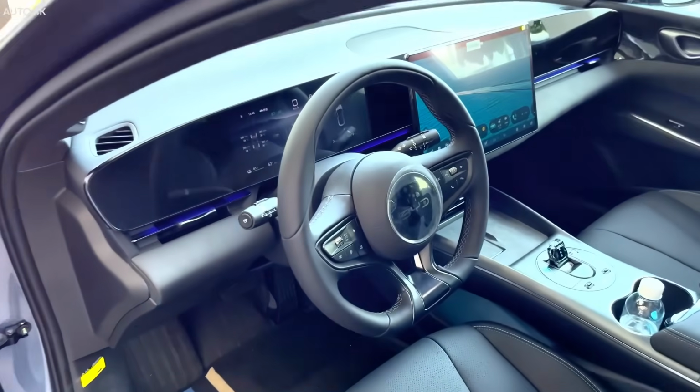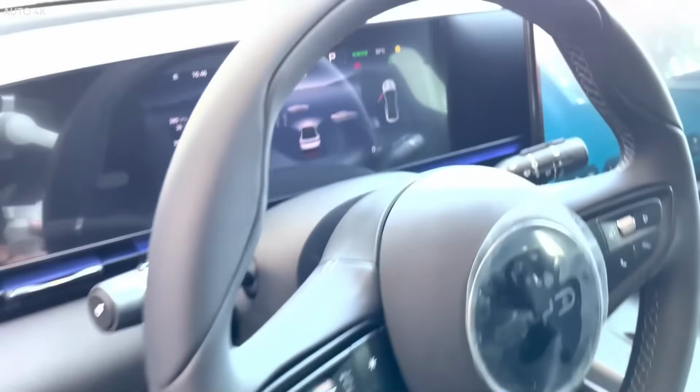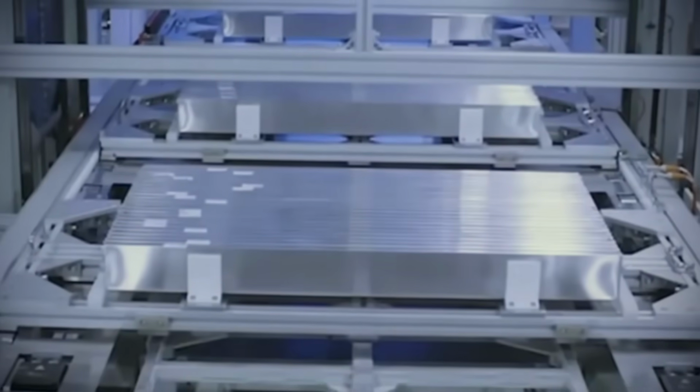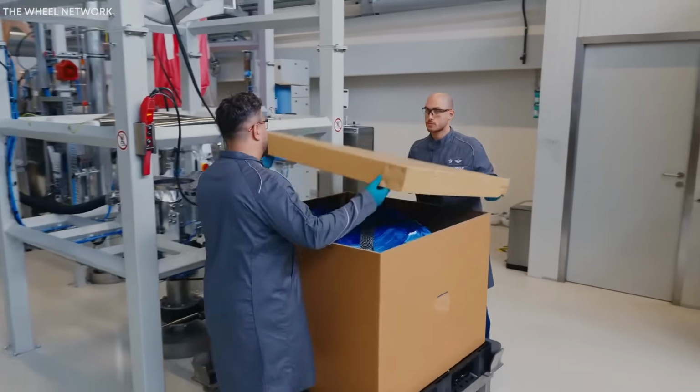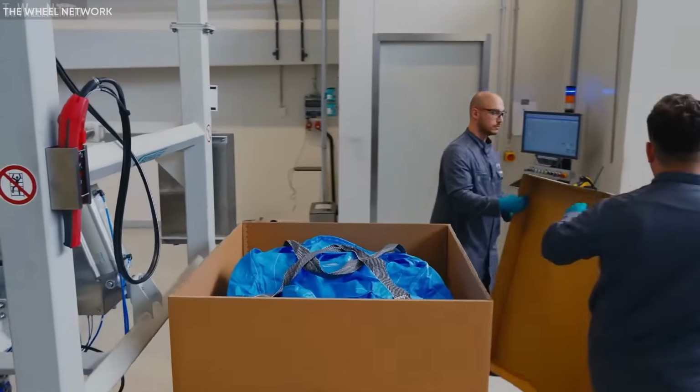That's a major leap forward in convenience. It's not just faster, it's smarter too. The battery stays cooler while charging, which means less energy is lost, and the battery holds up better over time, improving both performance and lifespan.